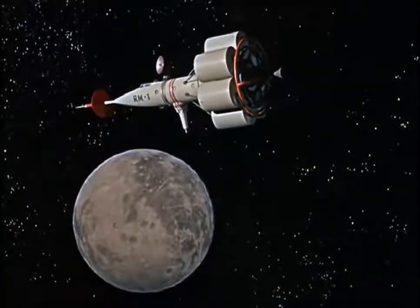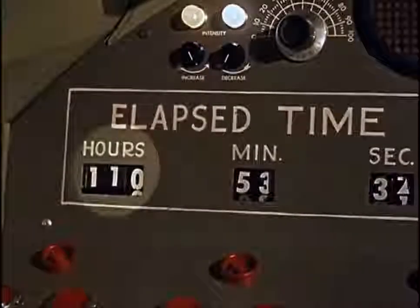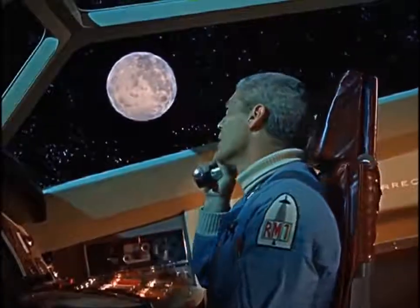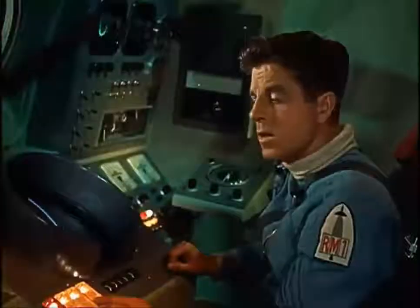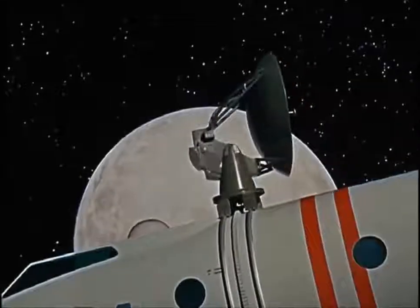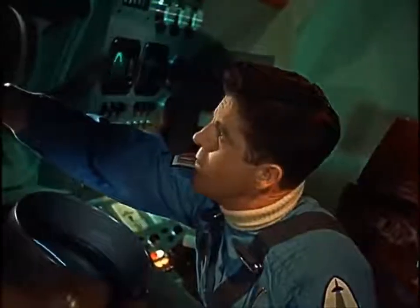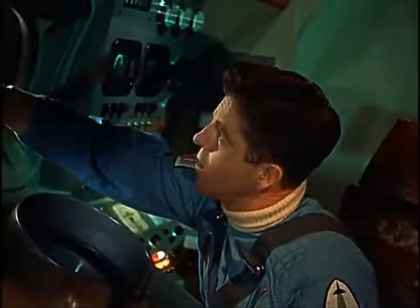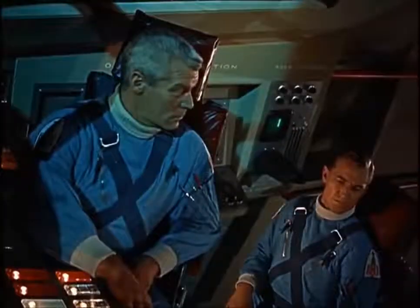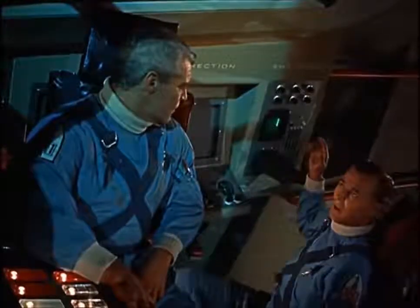Station 1, this is RM1. At 110 hours, we are beginning measurements at rim of the moon for accurate position fixes. We are now picking up the unknown side of the moon. Bill, give me an altitude reading. Okay. Radio altimeter reads 22,886 miles from the moon's surface. Oh, we're moving in fast. Frank, have you got anything in that star occultation reading yet? Just a moment, I'll run it through the computer.